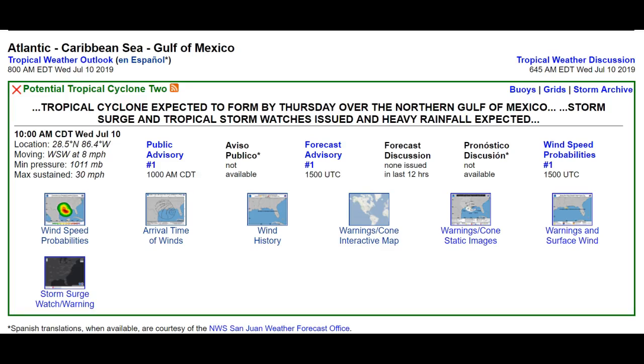July the 10th, 2019. As you're looking at some of the updates that are coming in from the National Hurricane Center now, this one 8 a.m. Eastern, and it's for the Atlantic, Caribbean Sea, and the Gulf of Mexico. It says potential tropical cyclone 2. Now, if it goes into a tropical depression, it could become a hurricane. But it says tropical cyclone expected to form by Thursday over the northern Gulf of Mexico, guys. That's tomorrow. Storm surge and tropical storm watches issued and heavy rainfall expected.